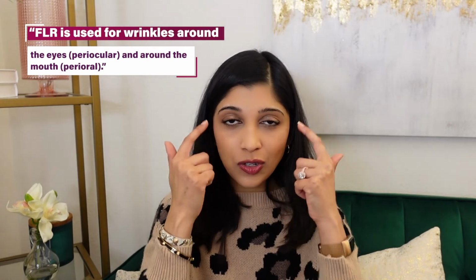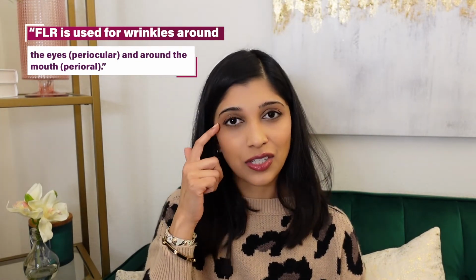It can help with sunspots and causes a mild tightening effect, especially in the lower part of the face. We also use it for periocular wrinkles, just because the skin is so thin, so it tends to actually show signs of aging first, and we can get rid of some of these fine lines that cannot be helped with Botox or other things.